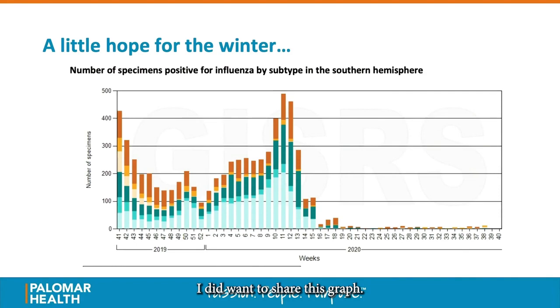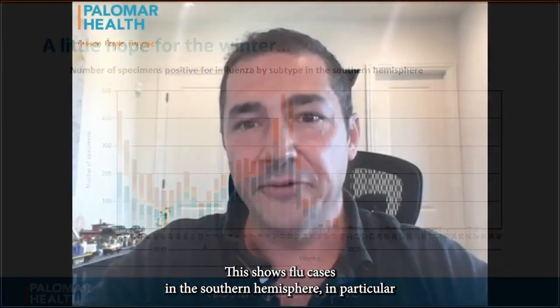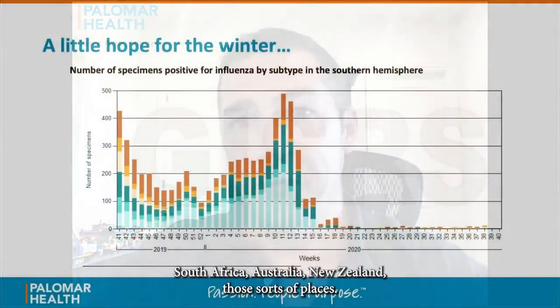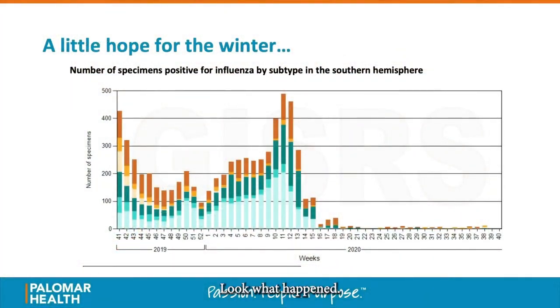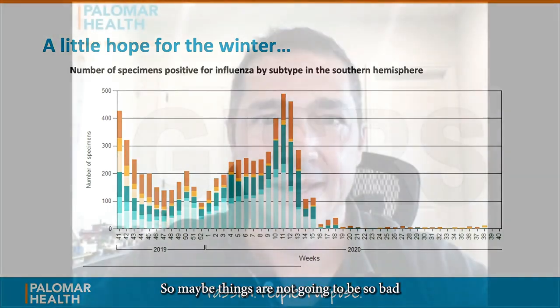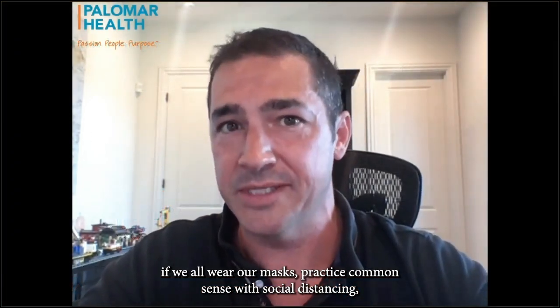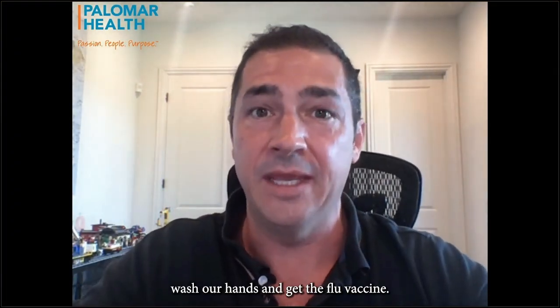I did want to share this graph. This shows flu cases in the southern hemisphere, in particular South Africa, Australia, New Zealand, those sorts of places. And look what happened. They are not having a flu season at all. They've had maybe 50 cases or something like that. The reality is social distancing, wearing masks helps with the flu and coronavirus. So maybe things are not going to be so bad if we all wear our masks, practice common sense with our social distancing, wash our hands, and get the flu vaccine.